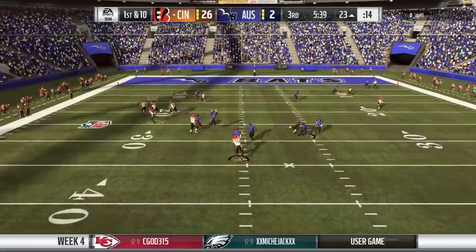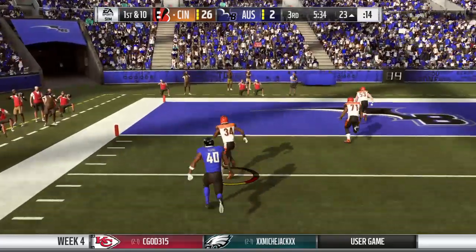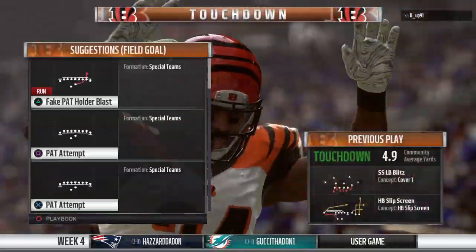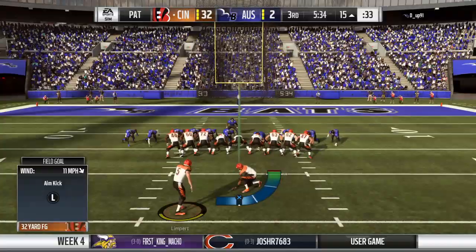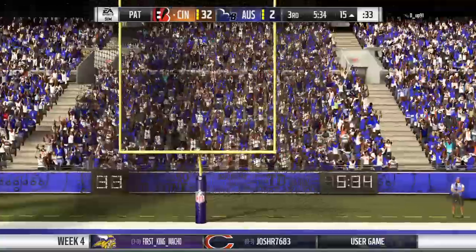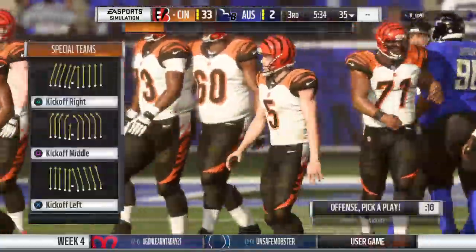Winston now to throw on 1st down. He'll set up the screen to McCoy. He's to the 10. And he'll take this into the end zone for a Bengal TD. LaShawn McCoy, his 2nd touchdown on the season. And the Bengals just continue to pour it on. The extra point up and good. And the lead will swell by 1 more.